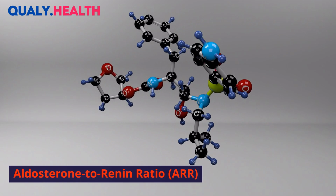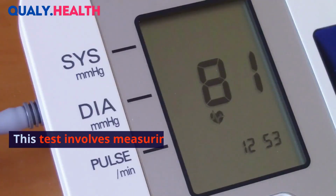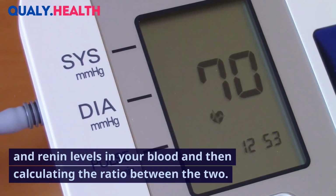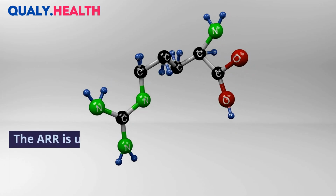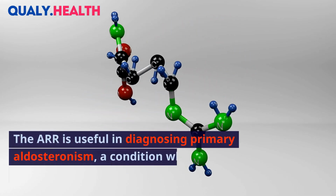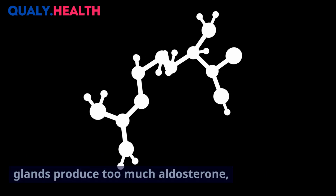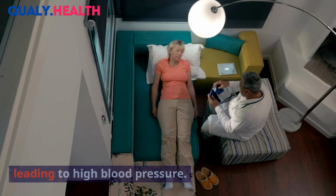Aldosterone-to-renin ratio, ARR. This test involves measuring both aldosterone and renin levels in your blood and then calculating the ratio between the two. The ARR is useful in diagnosing primary aldosteronism, a condition where the adrenal glands produce too much aldosterone, leading to high blood pressure.